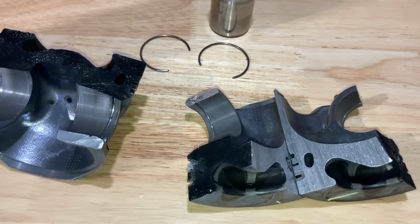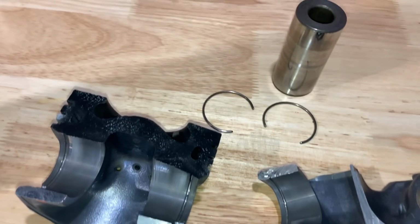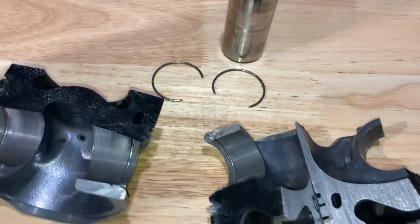I want to show you this piston. We're going to get in and have a closer look at it. I'm not going to tell you all about it. I said 10 minutes, got a minute and a half to go. So you get the picture.